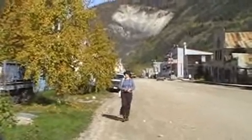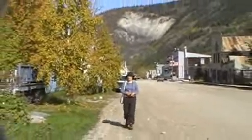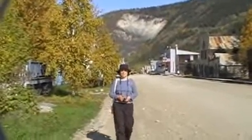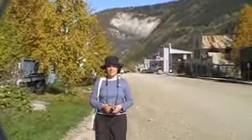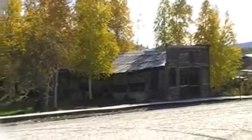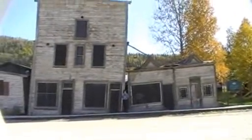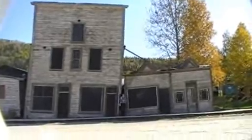Dawson City was the site, of course, of a major gold rush in the beginning of the 20th century. As they dug up a lot of the gravel and built houses over the top of where they dug it, they had a major problem of sinkage, things moving, as you see in this picture.